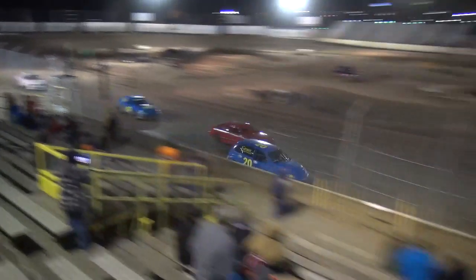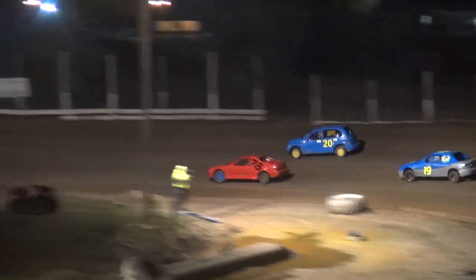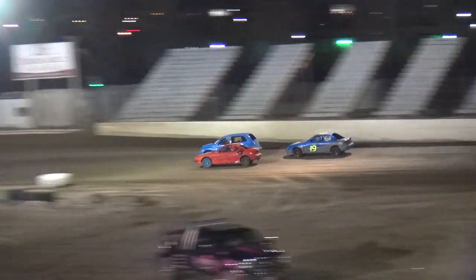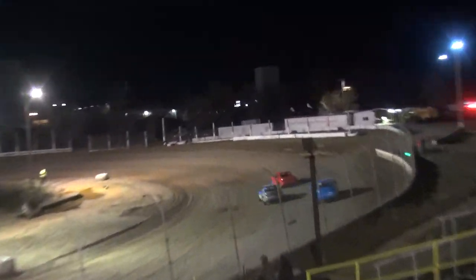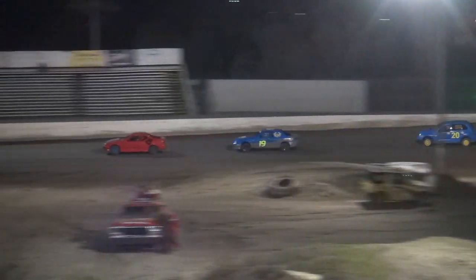Will Guthrie won his heat race in the red car, the 78. Green flag's going to fly. These guys will not have such a problem with these slick track conditions. Front wheel drive, baby. Robert Logring in the number 20 PT Cruiser. Richard McCulley, they're racing with Logring for second. Now Richard McCulley behind Guthrie.